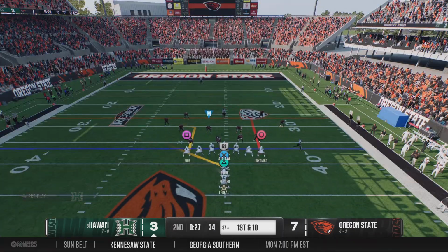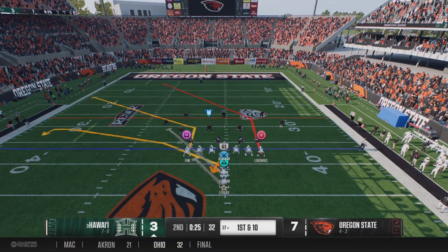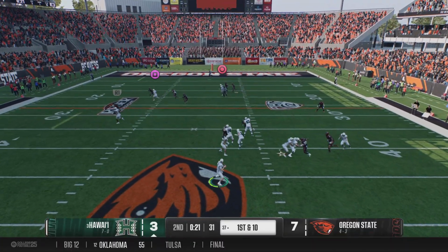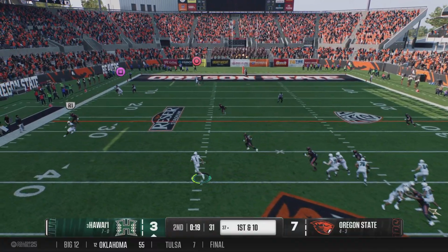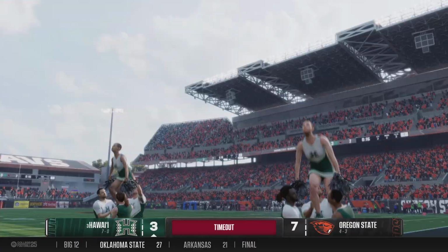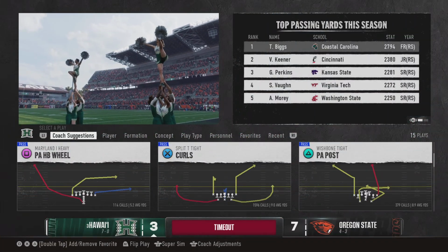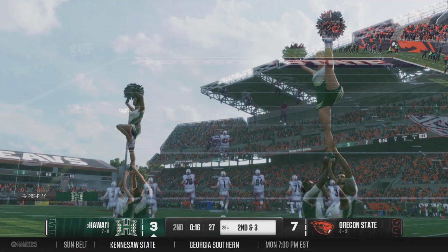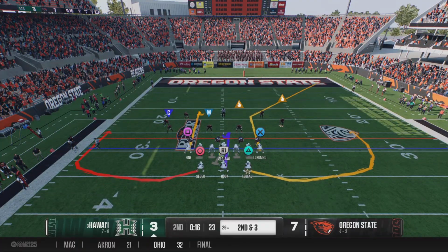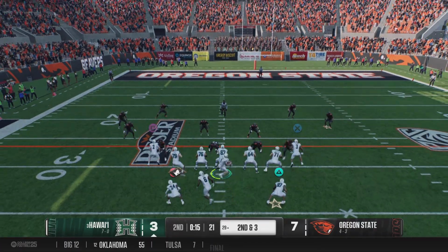Here's this offense with a fresh set of downs. Wants to throw on 1st down off the play fake. Dances away. He's going to run it. On the run, and he'll slide to avoid the hit. A nifty pickup there. A timeout is called as this offense tries to find a way to get more points on the board before the half. Let's see what they've got on 2nd down.